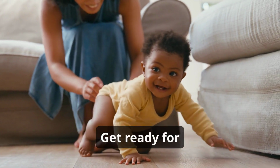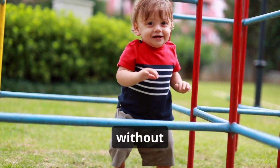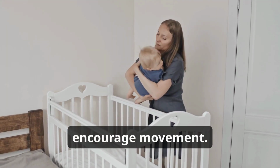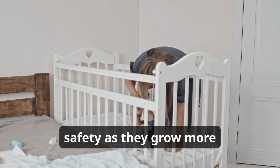Get ready for mobility. Crawling may begin, and your baby might start sitting without support. Provide safe spaces for exploration to encourage movement. Baby-proofing your home becomes crucial now to ensure their safety as they grow more independent.